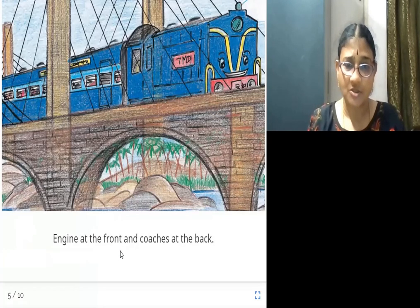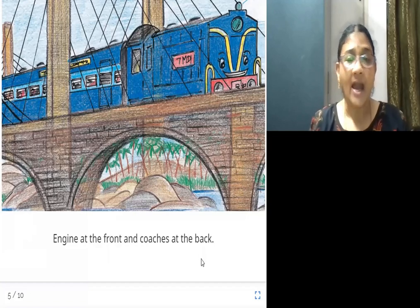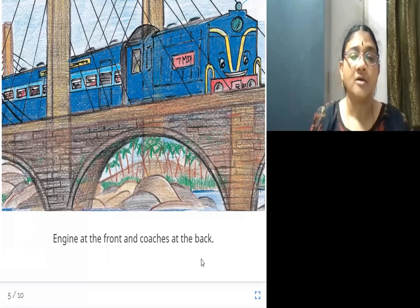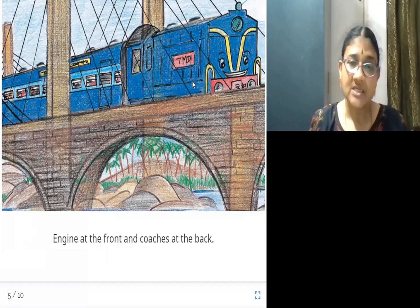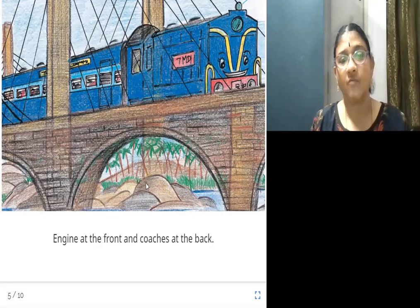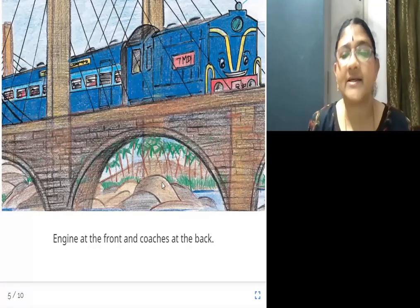Engine at the front and the coaches at the back. So, there will be an engine for each train, which will be in the front of a train. In the engine, the engine driver, train driver will be sitting and operating the train. There will be a number of coaches behind the engine where we passengers sit and travel to a place.